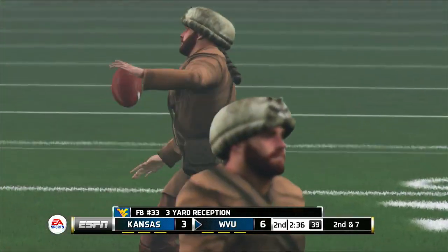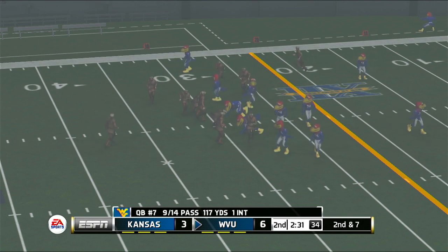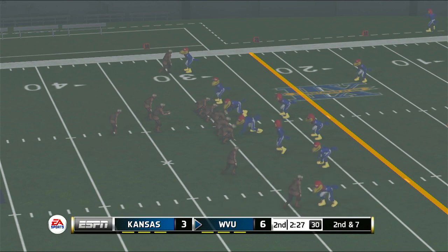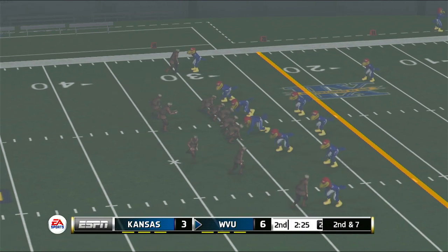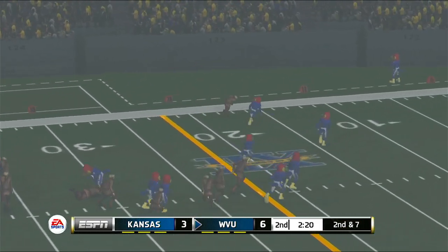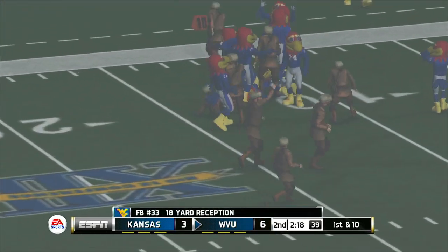Around the 30-yard line. That'll make it second and seven. First down pass to his tailback. He's tackled at the 11.